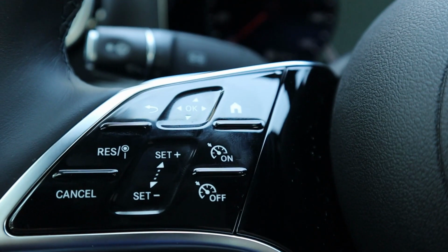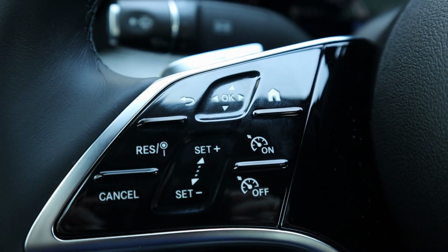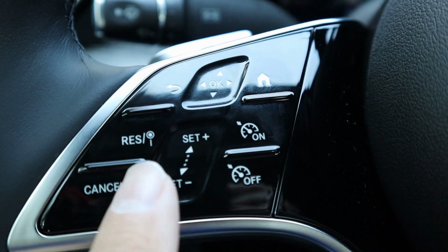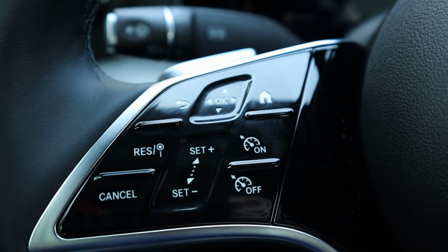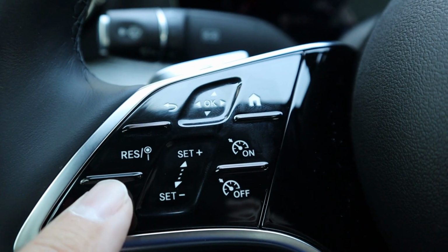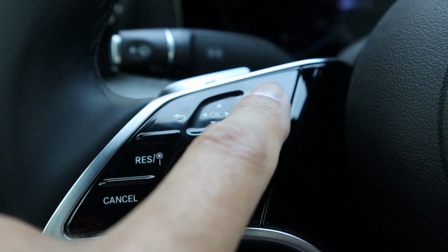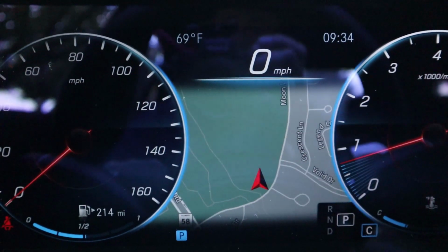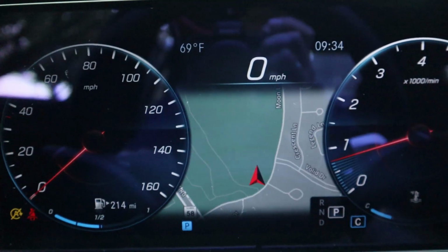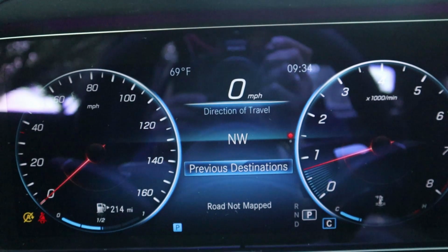First of all, it's the home button. You can see settings for the cruise control. You can set your distance between you and the car in front of you if you want to use this adaptive cruise control. And this is for your cruise control. You can cancel it, you can resume it. And this basically controls the top of the screen. So let's take a look at the screen really quick. Now we've done those screens before. Now you can see two big screens, one of them with two big dials.